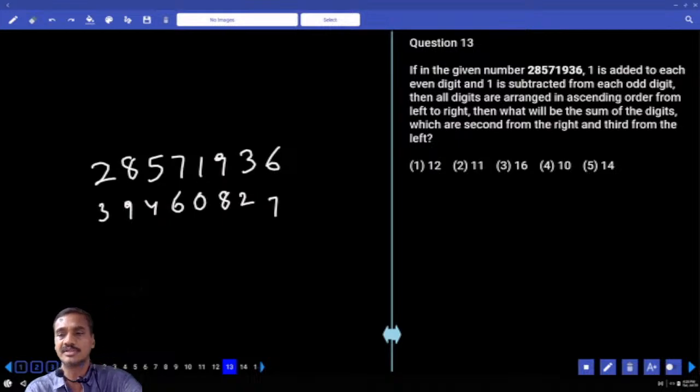And all the digits are arranged in ascending order from left to right. What will be the sum of the digits which are second from the right and third from the left? 0, 2, and 3. 3 is third from the left hand side, isn't it? And second from the right will be 8. Now 3 plus 8, how much? 11. 11 is choice 2, question number 13.